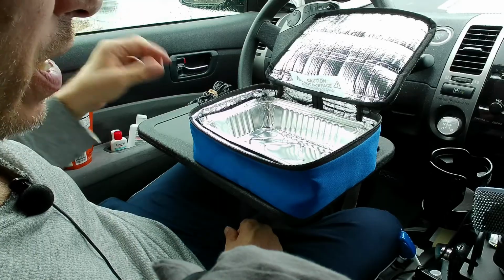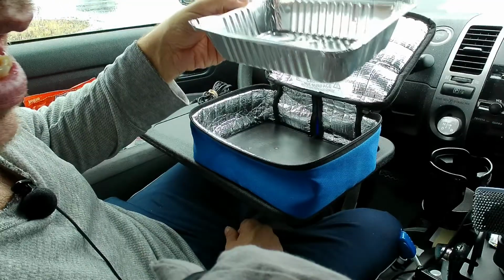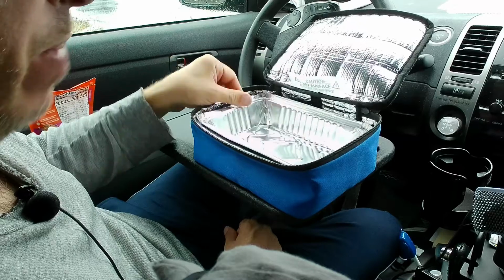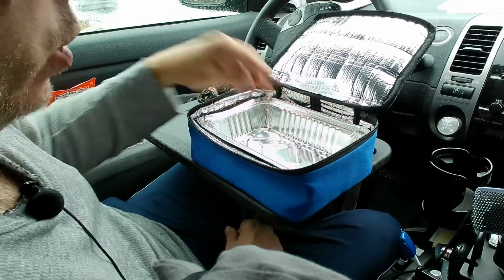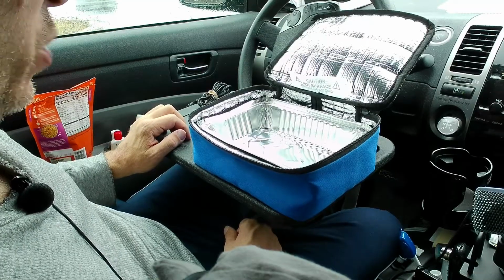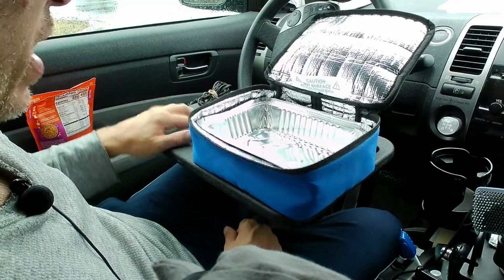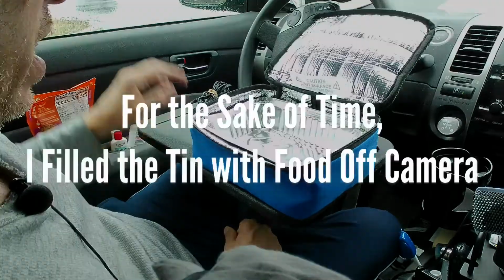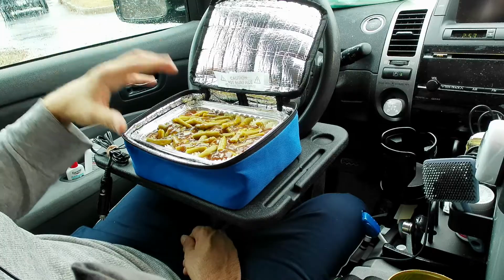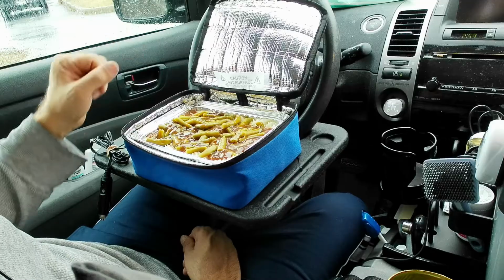Let's get to it. So I do have the HotLogic all set up here, and as you guys can see, I have my little baking pan in there. That's the aluminum foil baking pan that I spoke about earlier. It's all set to go. I have it on my handy dandy steering wheel tray here. Again, you guys should get one of these. I covered that in another video. As you can see, I put all my food in there, and like I told you guys, it holds a massive, massive amount of food.